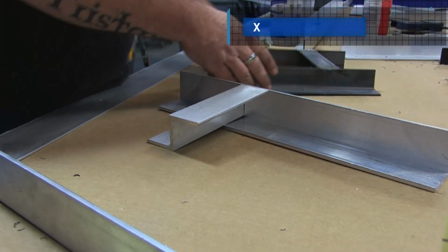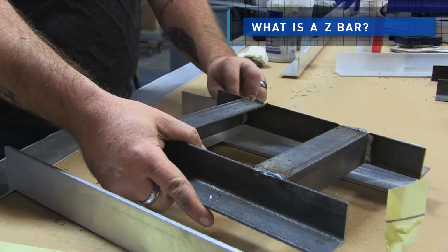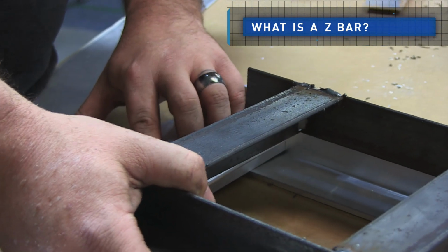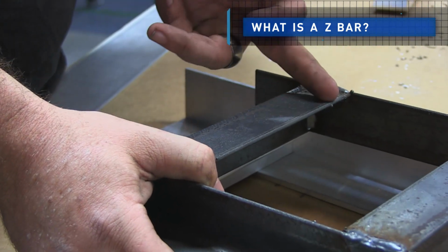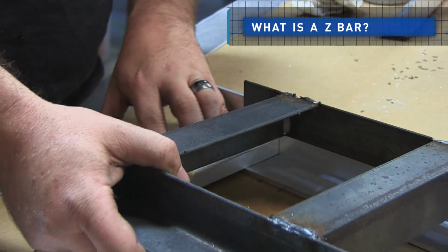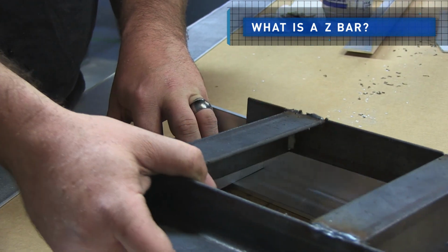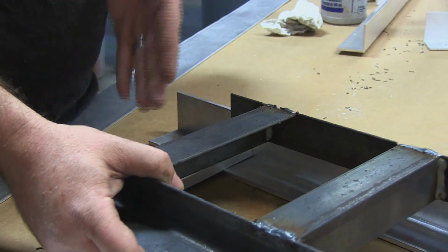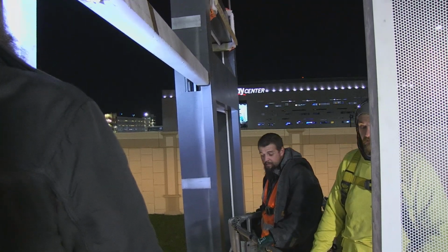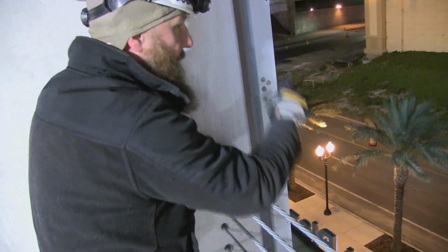All right. So we use the Z-bar as a transition piece from the frame of the sign to the saddle. You know, the worry is if we have to take 2 inches out, not only do we have to cut this out, knock the steel part out to get it in, we're also going to have to cut into the Z-bar, and the Z-bar is the structural part holding the saddle. Go down and see how much that would buy us, because if we can go up, I think both of these will go in.